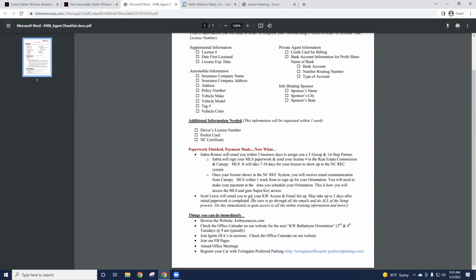At the very bottom, this is something relevant to you even once you're done onboarding. These are things you can do immediately. One is browsing the website, which we're doing together right now. The other is to check out the office calendar, which is probably the most used page on the webpage. You'll get really familiar with that, and I'll show you in just a little bit.